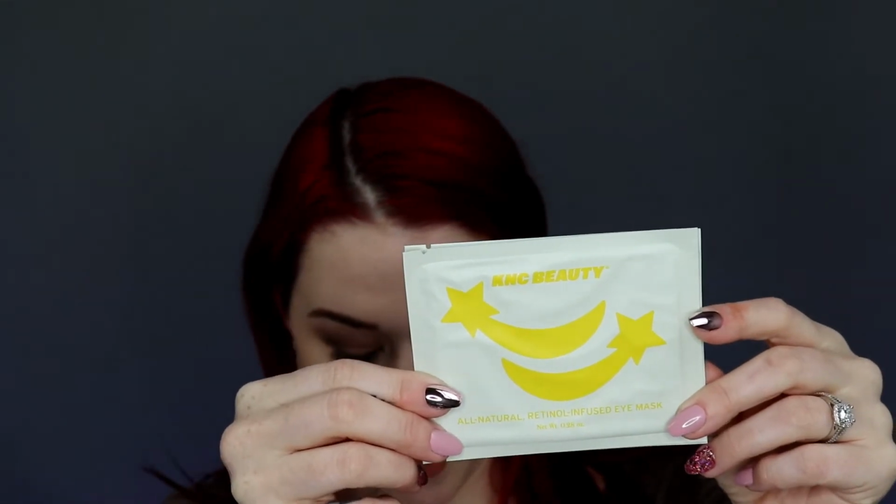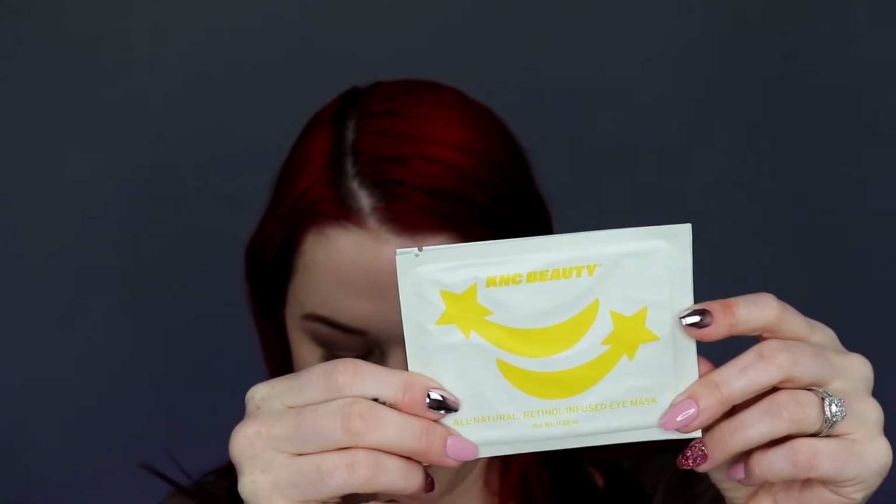And then last but not least, from K&C Beauty, we have two all-natural retinol infused eye masks. So these are infused with retinol and gold, and it's supposed to soothe, reduce dark circles, and depuff your under eyes. Love it. And it says that you only have to use it for 10 minutes.